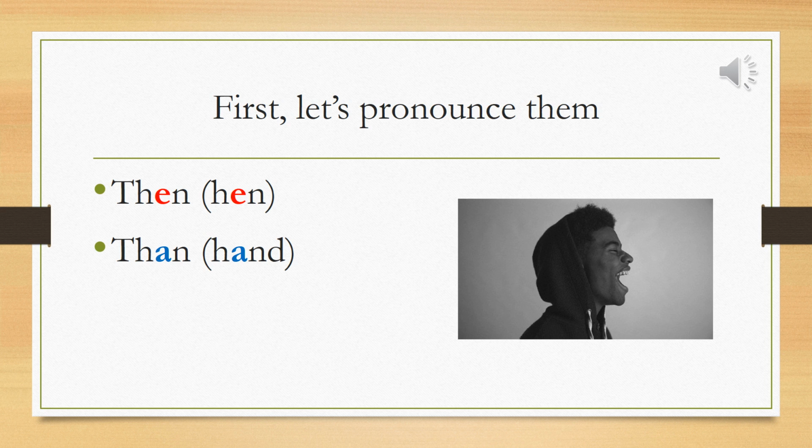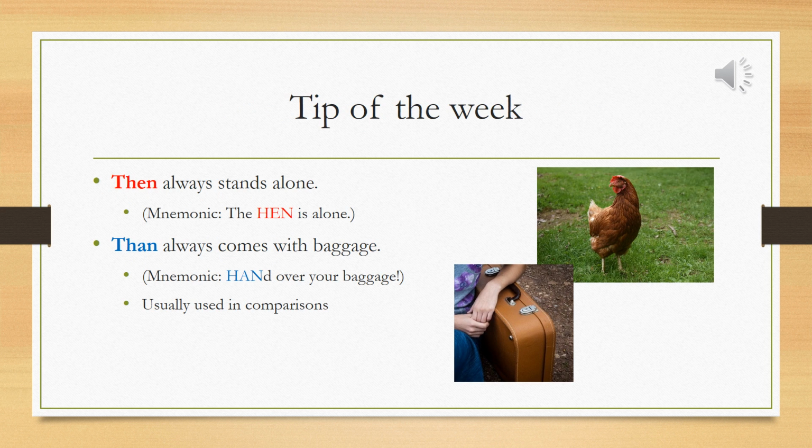All right. So here is the tip of the week. Then always stands alone. So then is a word that is used all by itself. And a little mnemonic to remember that is to say the hen is alone. Then is alone. How about than? Than always comes with baggage. And the mnemonic would be hand over your baggage. So think of than like hand. So hand over your baggage, than always comes with baggage.